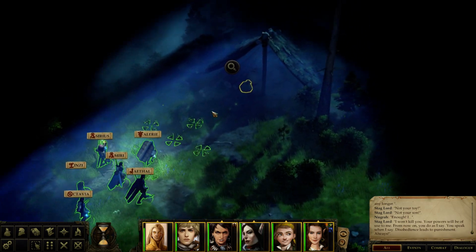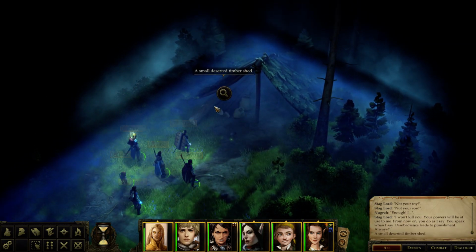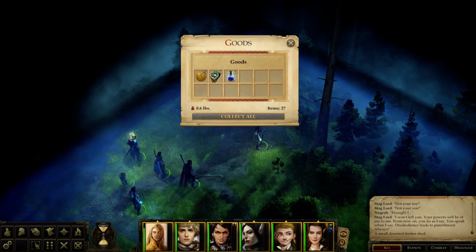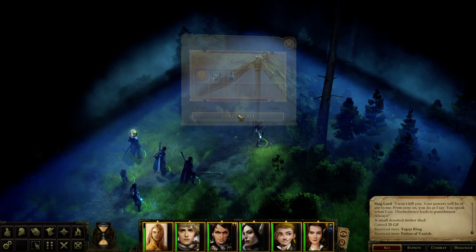Alright, so I guess that was his father at first. A small deserted timber shed. The first cutscene we saw was his father.